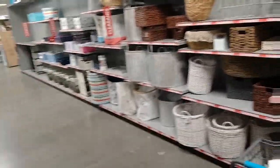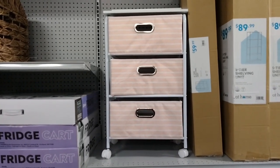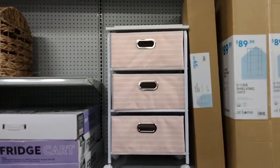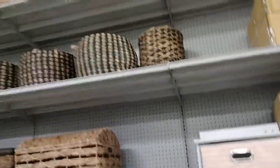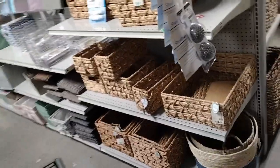Okay, let's see what else we can find. There are clearance sections all over the store. Every section has a clearance part. You're going to find something on it. When I first saw that, I really liked it, but now I'm like, no. More baskets. More storage.